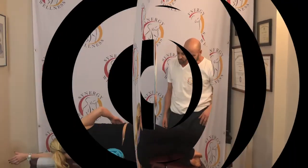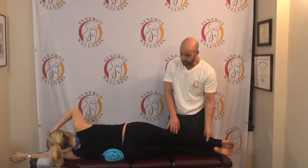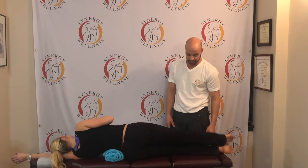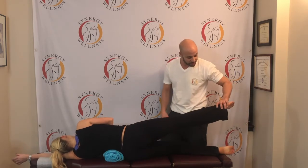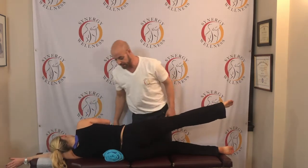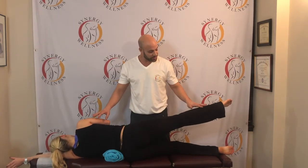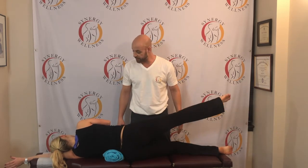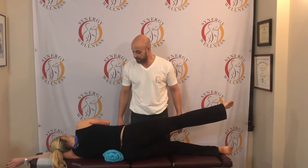Okay, great. Now in the side lying position, she's going to do some leg raises. So go ahead and raise the leg up. And you want to stretch or point the toes out that way and stretch this hand out this way. Now, hold it for 3 seconds and down, and again, and you're going to do 10 of those, okay?